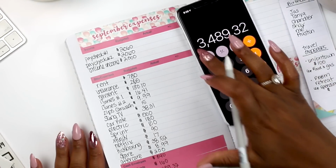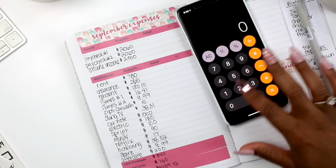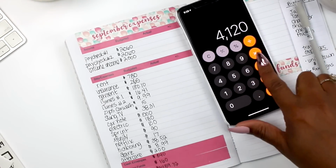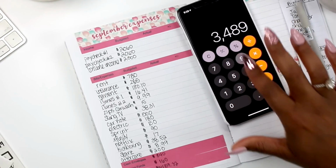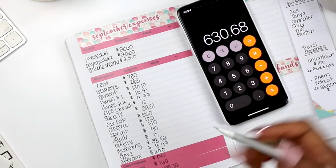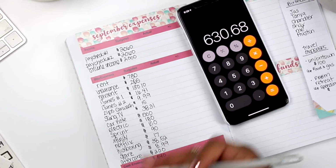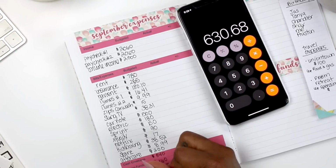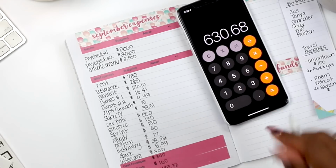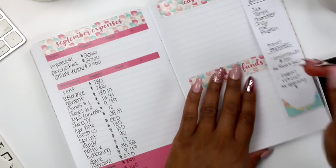$3,489.32, and we're going to subtract that. So we have 2060 times 2, so we're at 4120 minus 3489.32. All right, so that leaves us with $630.68 left after everything. Now, aftercare, his dad may take care of, but depending on how all of that goes, I just like to make sure I take care of stuff in the event that it doesn't go the way that I think it should go. So we'll have $630.68 left.